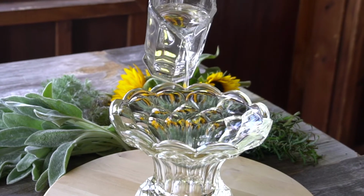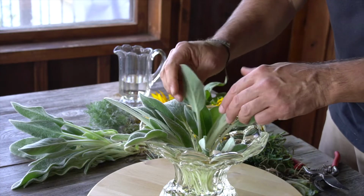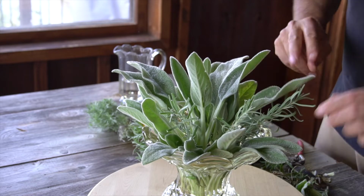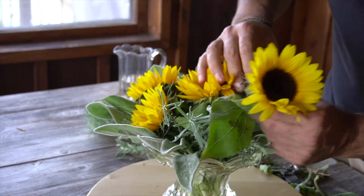In this case, I'm assembling it on a Lazy Susan, which helps me spin it when I set it. My cousin Linda brought up these beautiful fresh greens from her garden. We have lamb's ear. We also have lavender, very fragrant. Feel free to substitute with something like sage or rosemary. And then a pop of bright yellow sunflowers, miniature, that I got at my local market.